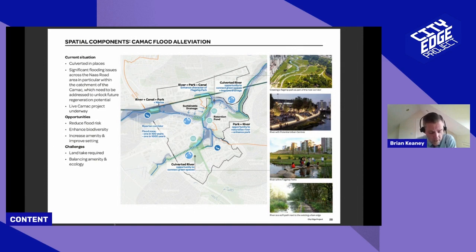In terms of the opportunities, again, deculverting the river, opening up that green lung, will greatly assist the whole management of flood risk. There's opportunities then for biodiversity along this new corridor, and improving generally the amenity of the area and facilitating walking and cycling as well. But there are challenges in terms of land take, and this whole issue of managing the environmental and ecological impacts will have to be addressed as part of the delivery.